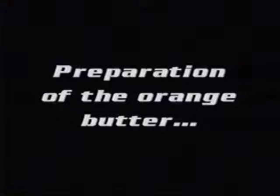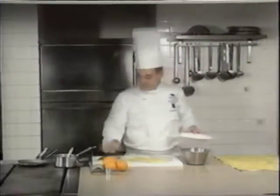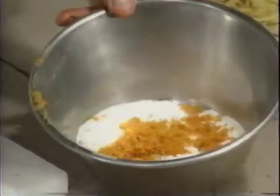Preparation of the orange butter. To prepare the orange butter, put the very soft butter and powdered sugar into a bowl. Use a grater to remove just the orange part of the peel, since the white part is bitter. Add the orange zest to the powdered sugar and butter. Whisk them together well.